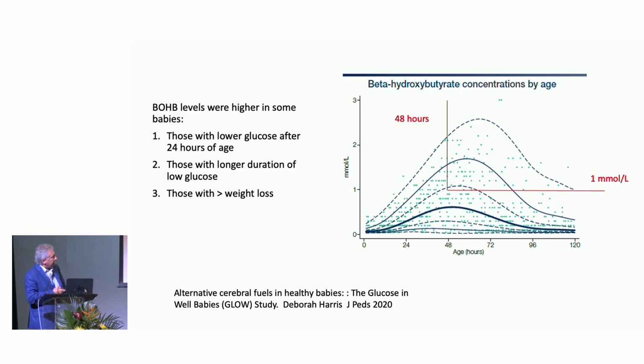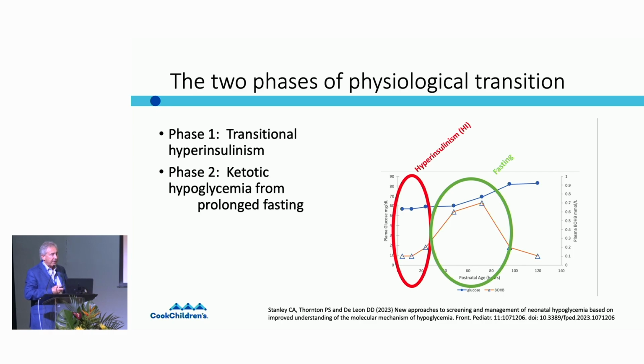And what the GLOW study showed is that when they paired up the glucose levels that were low, they found they came with the highest beta-hydroxybutyrate levels. And so this indicated that in breastfed babies, there are in fact two different phases of transition. The first phase of transition is due to the relative hyperinsulinism caused by the reset in the threshold to secrete insulin. And the second phase of hypoglycemia is a hyperketotic form of hypoglycemia, which is starvation. So you would not expect to see the second phase in a formula-fed infant.